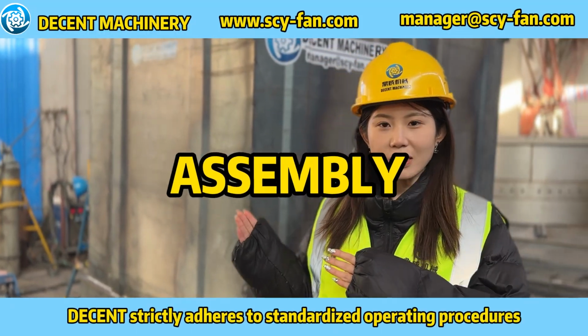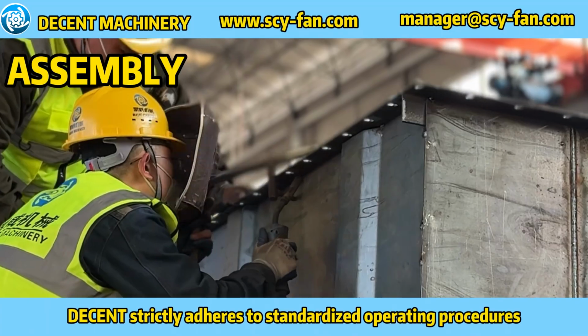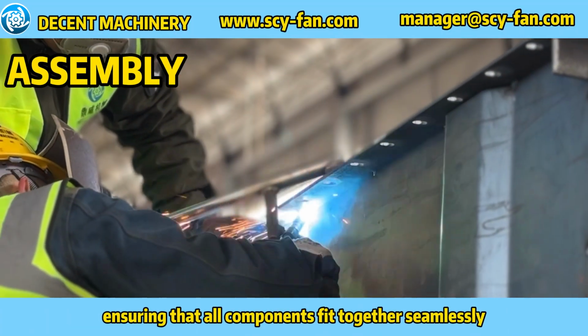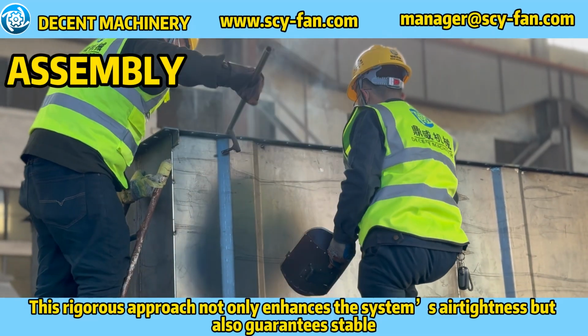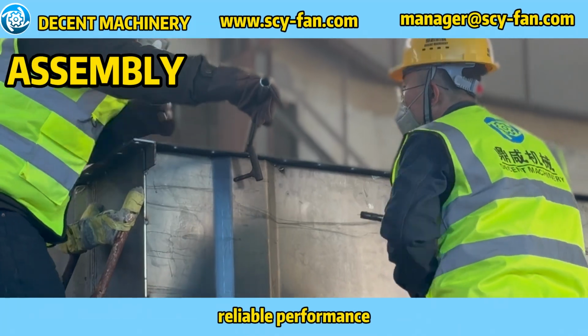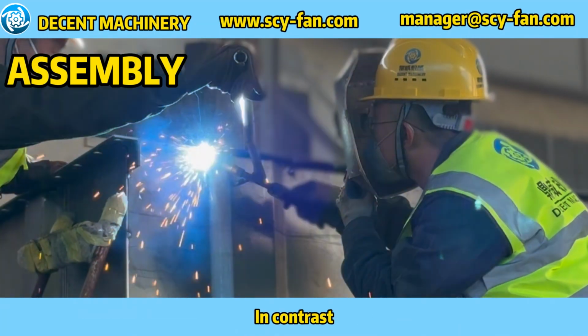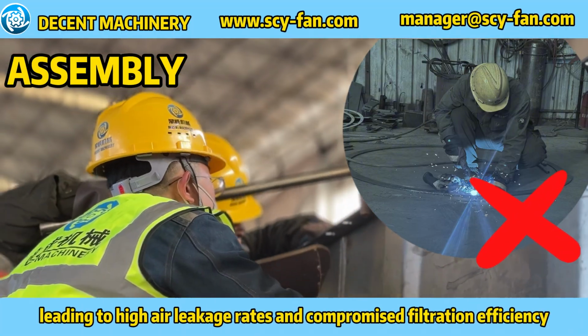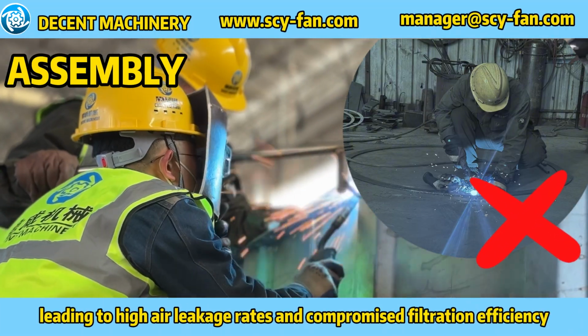During assembly, Decent strictly adheres to standardized operating procedures, ensuring that all components fit together seamlessly. This rigorous approach not only enhances the system's airtightness but also guarantees stable, reliable performance. In contrast, inferior products often suffer from poor assembly, leading to high air leakage rates and compromised filtration efficiency.